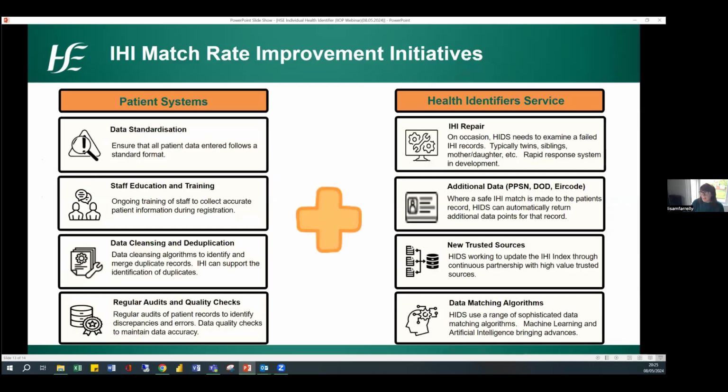I won't go into this in too much detail. I suppose it's just to call out that there's a range of initiatives to improve IHI match rates. Data standardization is one of them, and staff education and training. The IHI is a really powerful tool for data cleansing algorithms to identify and assist with duplicates. And we're currently working with the Saolta Hospital Group in a comprehensive deduplication process over there as that hospital group merges with Letterkenny. So it really is those use cases of using the IHI to good effect.